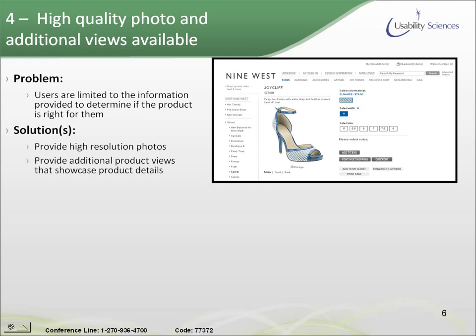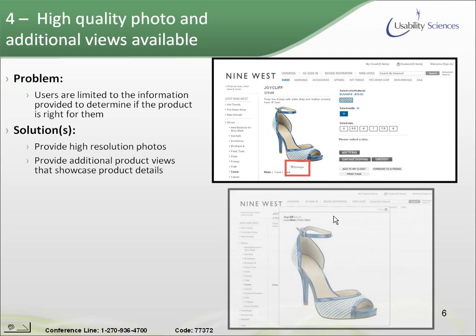A good way to present product information is to give them high resolution photos and additional product views. Nine West does this rather well in their shoe section. Not only do they have a nice view of the shoe on the product detail page, they also have two other options. You get the front and the back of the shoe that you can see. And if you click the enlarge link, you'll get a large high resolution photo of the shoe that almost takes up the entire browser window.